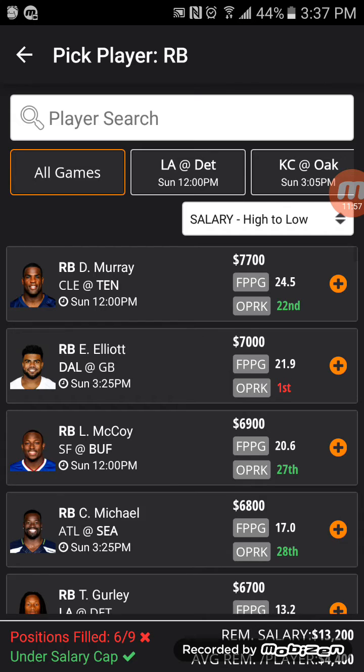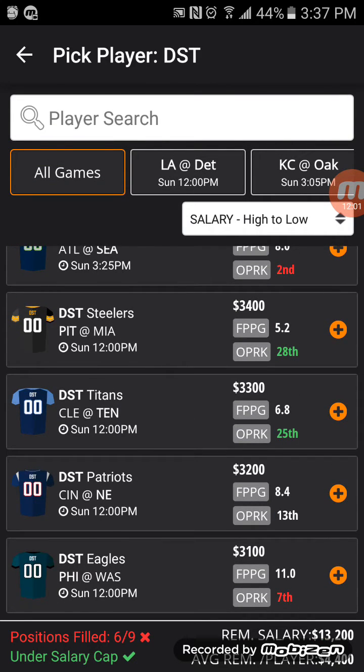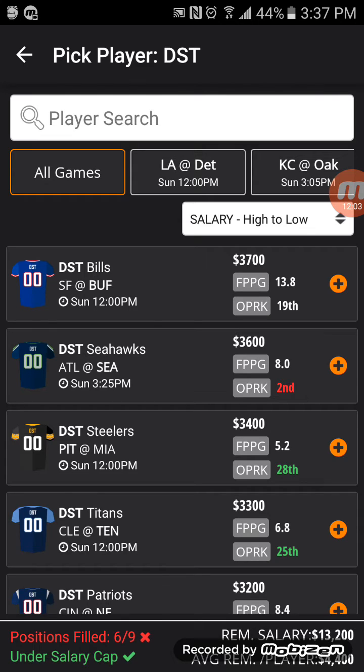Actually, let's jump to defense. Let's see how much we truly are going to have. So obviously, everyone's going to target the Bills. I think Bills ownership is going to be somewhere in the 20, 25 plus range this week, percentage-wise. They're going against San Francisco. I'm a diehard Niner fan. But let's be honest, Kaepernick's coming back, hasn't played all season, hasn't played in the offseason, had 3 surgeries.